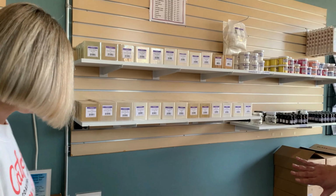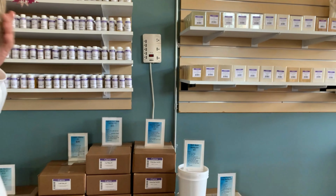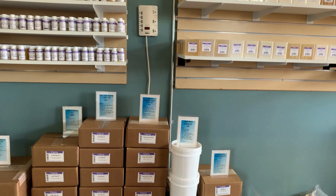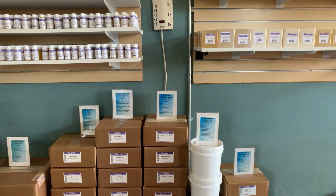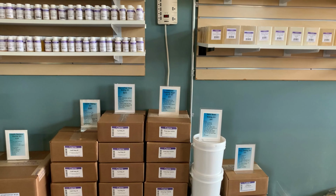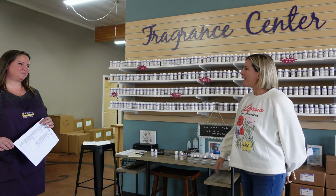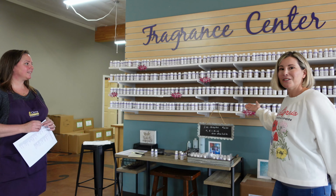Mm-hmm. And right behind Corey, we have all of our kits. They are all $30 and all inclusive as to what you want to get started. Maybe doing a candle making kit, melt and pour, foaming sugar scrubs, bath bombs, and even cold process soap. Nice. They're all $30 except for the melt and pour, which is $21. So we're at the fragrance area, the fragrance center of the studio.